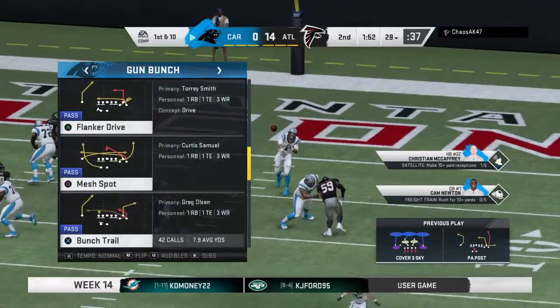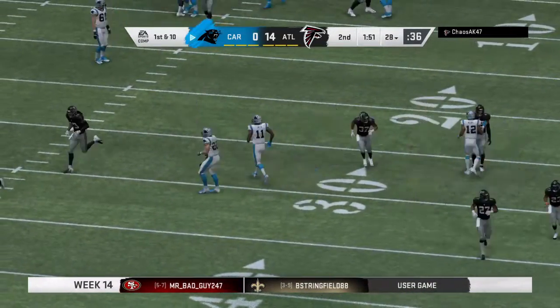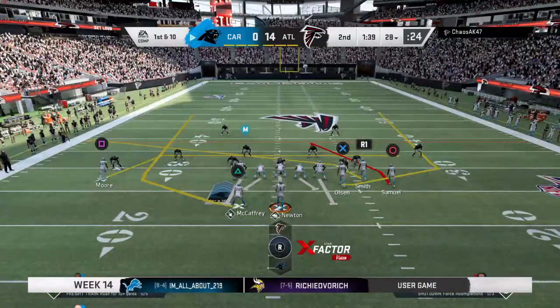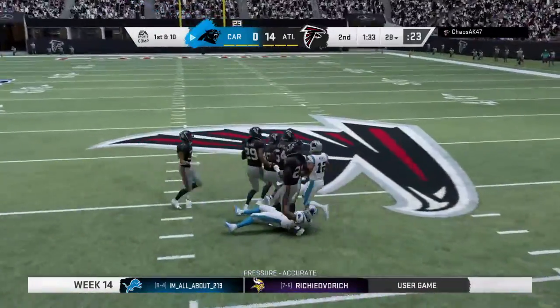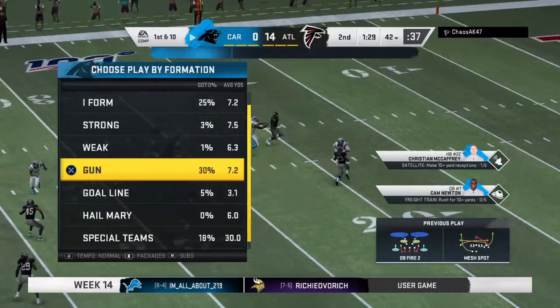It's a Carolina first down on a gain of 16. This is something that we expected to see. McCaffrey used out of the backfield. 107 catches in 2018, the most in one season by an NFL running back. Newton throwing complete to Samuel. 14 yards, good for a Panther first down.